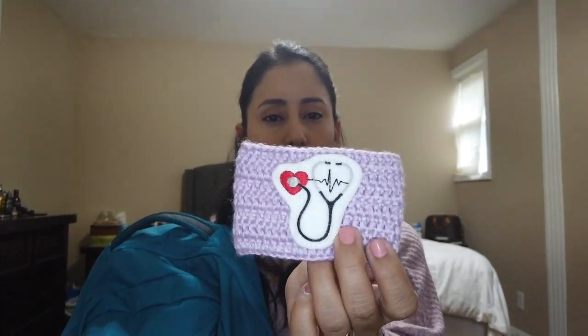Mine is a cute little stethoscope. My other one says Scrub Life. It's so cute. It's so, so cute.